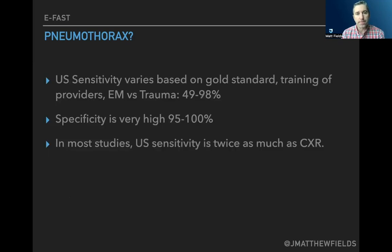All right, so for pneumothorax, ultrasound sensitivity varies based on the gold standard and the training of the providers, and whether it was done in an emergency department setting versus a trauma setting. And so it's actually ranged anywhere from 49 to 98% based on what study you look at. The specificity is very high, 95 to 100%. And no matter which study you looked at, the ultrasound sensitivity is almost always twice that of the chest X-ray findings, and that's for that same patient population.